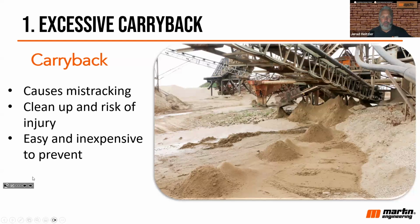That material, if wet, will stick to rolling components. Eventually, it'll fall off into piles under the conveyor, like you see here. It's pretty problematic because it causes a lot of belt tracking problems. As that carryback sticks to return rolls, it changes the diameter of that return roll, and that can cause that belt to wander or mistrack from side to side.